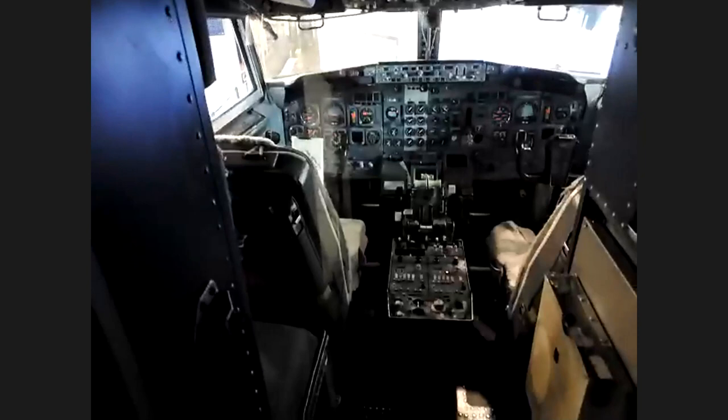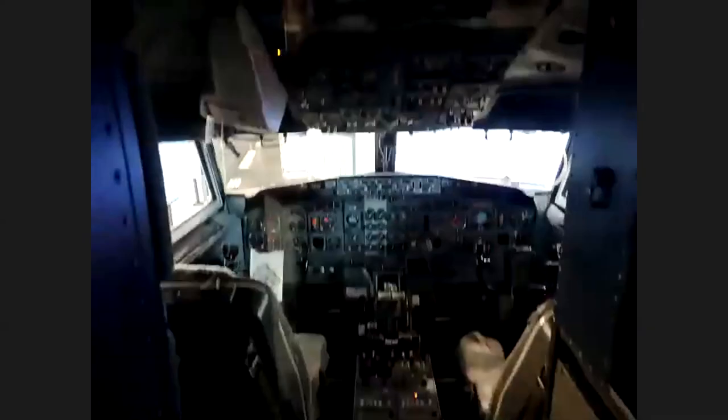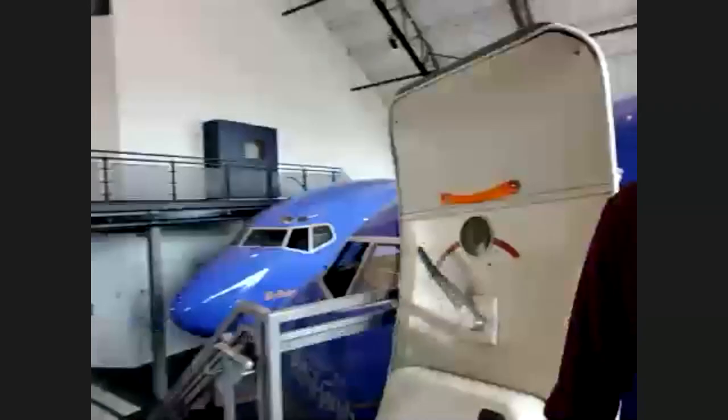All those controls. Oh, my goodness. This is back before all the electronic glass cockpits. I said that this particular cockpit had a lot of controls and gauges. The modern cockpits on the more current 737s have what they call glass cockpits, a lot of electronic screens, and you don't see as many dials and gauges.